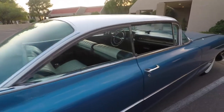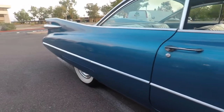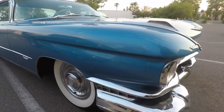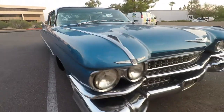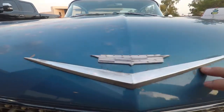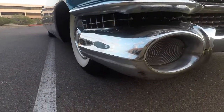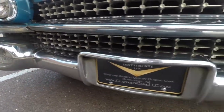It's all there. It's a factory air conditioned car, which is really nice. It's got power windows, but the paint is just an average paint job on it. It's got some chips and some flaws. It's pretty straight down the sides. There's a lot of chips up here where the emblem goes. The chrome looks to be all original. It looks fine for a driver, but if you want it perfect, you have to redo it.